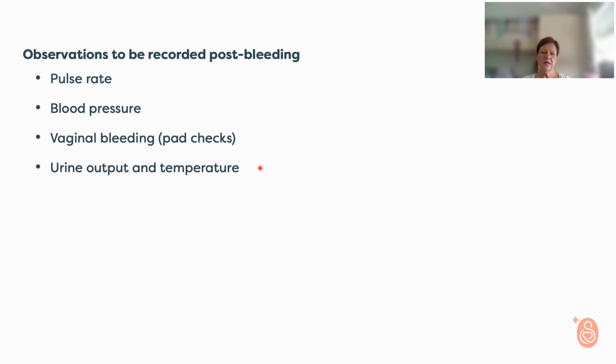And then very important, the urinary output together with the intake to make sure that we are replacing all the fluids that the patient has lost, and temperature to make sure that there's no infection, because with all the manipulation, intrauterine maneuvers, etc., infection can be quite an easy complication of a postpartum bleeding.